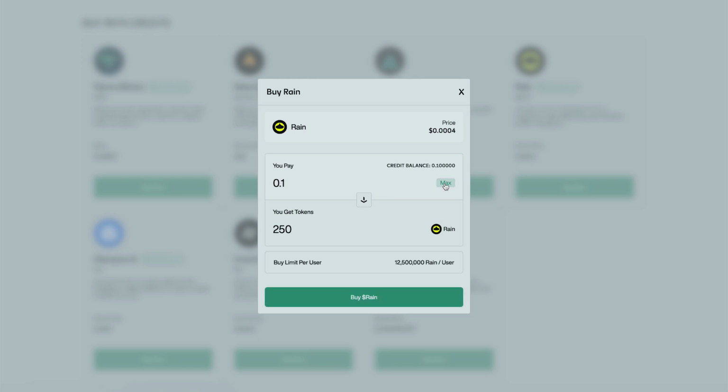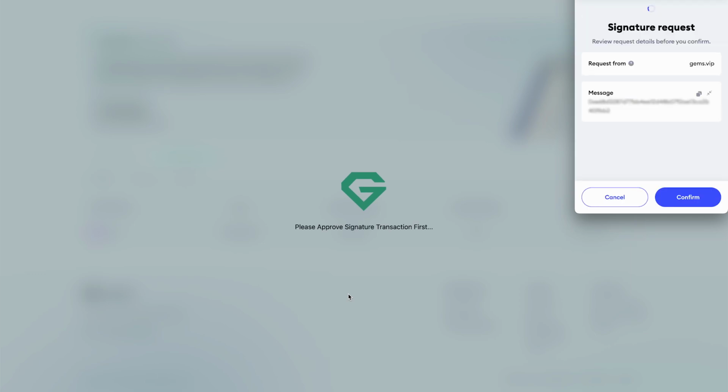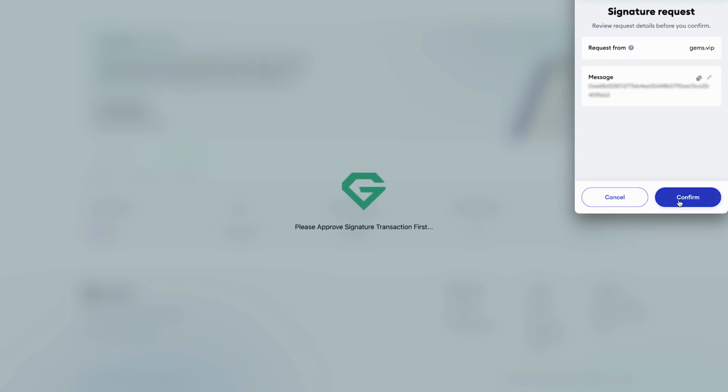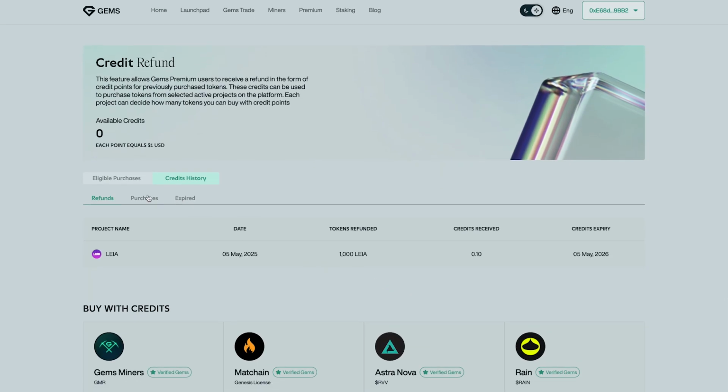Enter the amount of credits you wish to spend. Then click Buy. Complete the transaction in your connected wallet. Looking good! You have successfully used your credit points to participate in a sale on Gems Launchpad. Remember, credit refunds are only available to Gems Premium members.